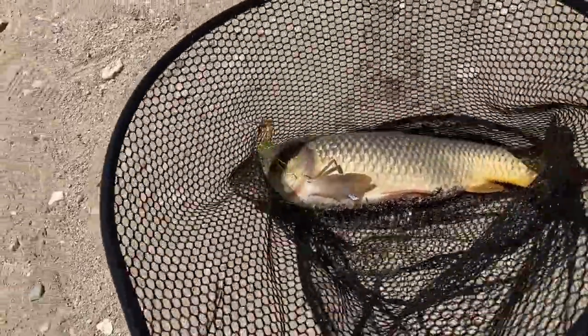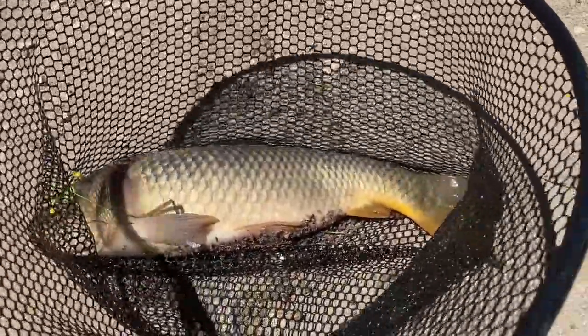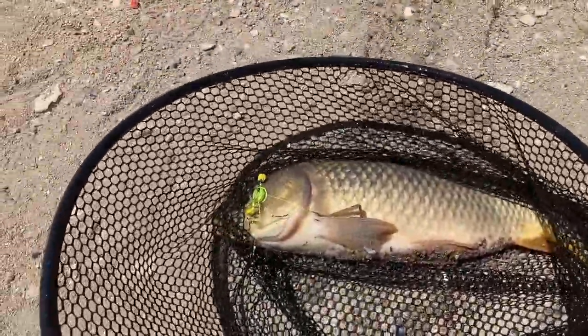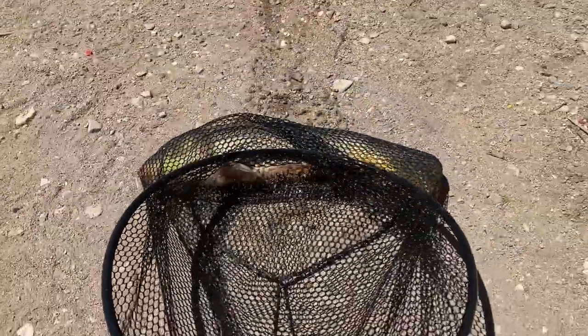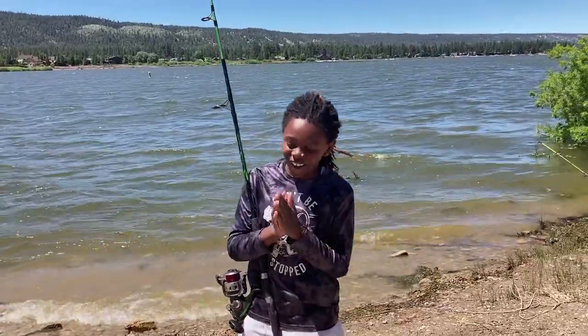Bigger. Ah, dang. Look at that. That's huge. Bear out here catching them. How you feel about that, Bear? Pretty cool. Awesome.